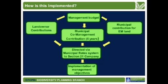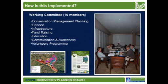So yeah, like I said, this is then directed by the rate system to ourselves, the council, and then we feed it back to that Section 21 company. Okay, just the structure of Giba.